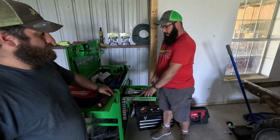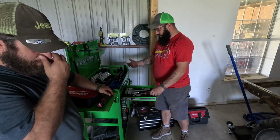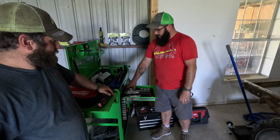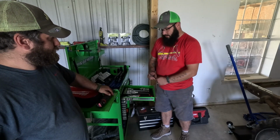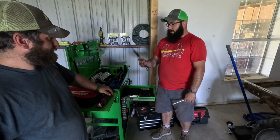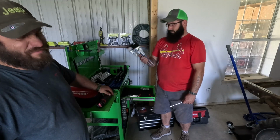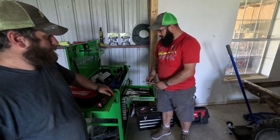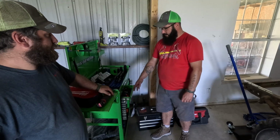Some more of those great Harbor Freight ratchets, 1/2 and 3/8. And, oh, that one, the deal broke off. Yep. But all the wobbly extensions, not some of them, but all of them. We need all of them. Some universals.